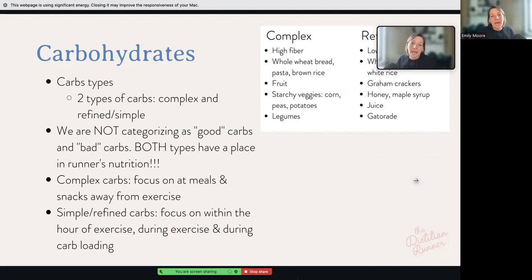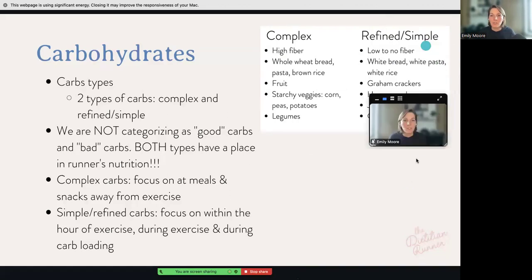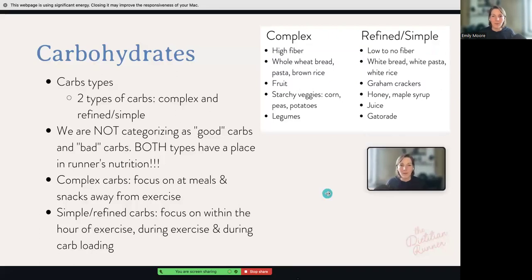As far as the types of carbs go, we touched on this a little bit when it came to snacks, especially snacks before exercise. I hope you can see this. I just moved my face out of the way. But there's two types of carbs, complex carbs and simple refined carbs. I often hear people say, oh, the good carbs, the complex carbs, oh, the bad carbs, the refined simple carbs.